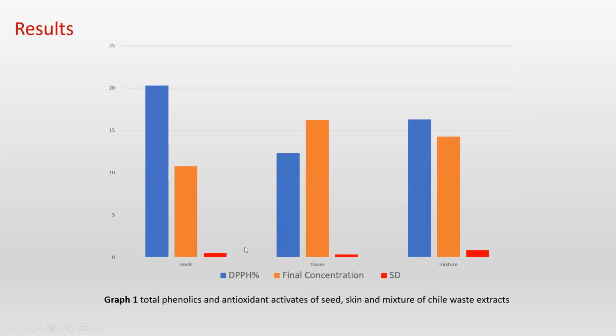From this graph, we can see that the antioxidant activity for the seeds is significantly higher, followed by the mixture, then the tissue. For the phenolic compounds, we can see the tissue has the higher total phenolic compounds, followed by the mixture, then the seeds.